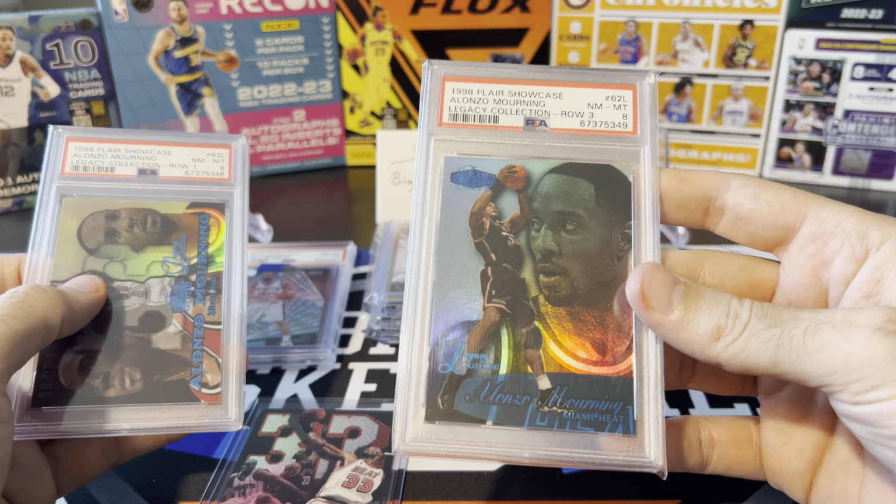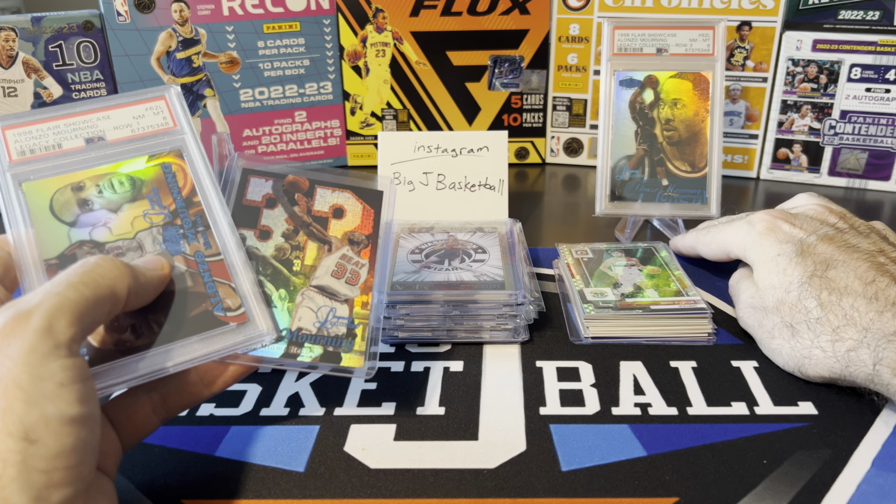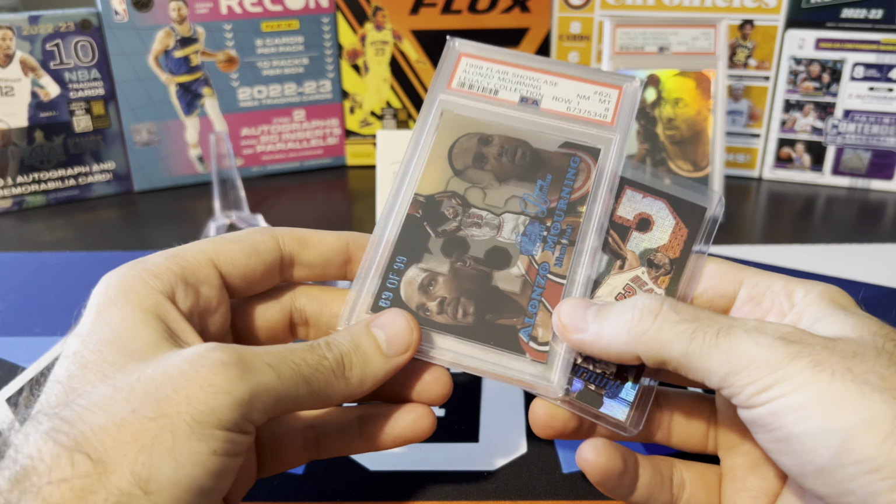So this Row 2 is definitely going to be in my next PSA submission. So then I'll add these together. This will complete the PSA graded set of all three Legacy Collection parallels from 1998. I already finished the '97 set. There was four of those. There was Row 0, 1, 2, and 3.